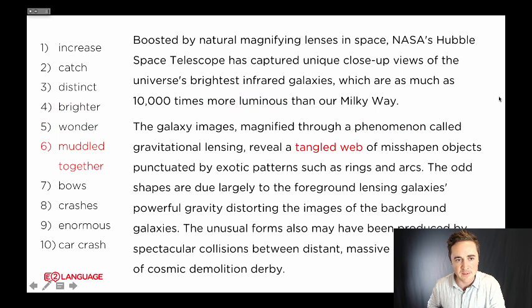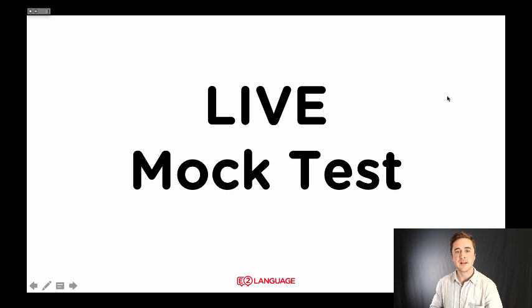Wonder, phenomenon, muddled together, tangled web, bows, arcs, crashes, collisions, enormous, massive, car crash, demolition derby. This is a phrase. You may also be faced with phrases, synonymous phrases. Cool, well done. Let's do a live mock test. We're going to do those question types that I talked to you about before. We've now warmed up our brains. We know what we're doing.